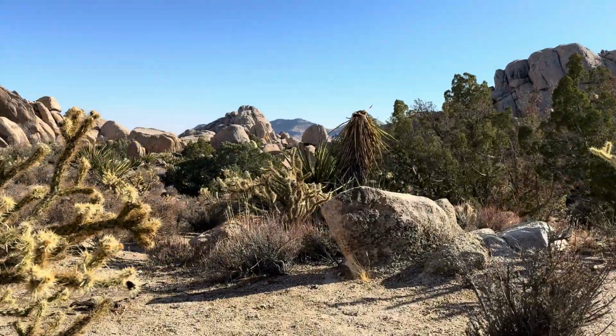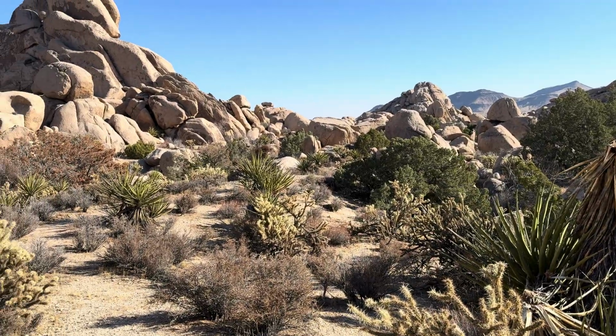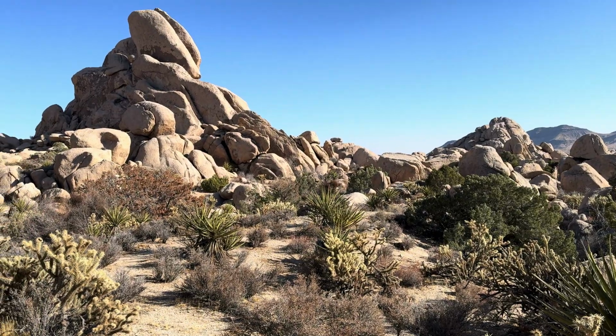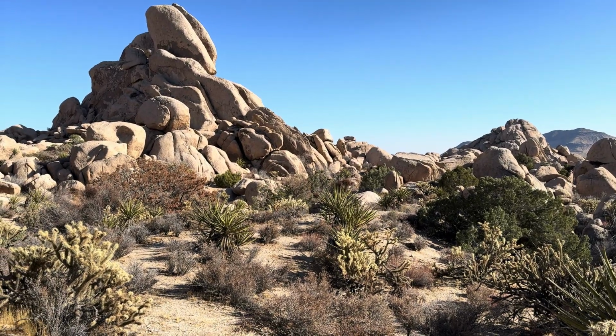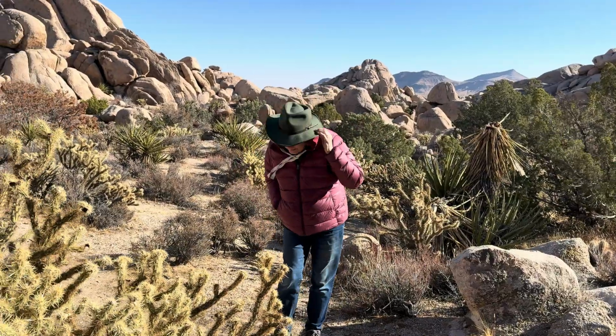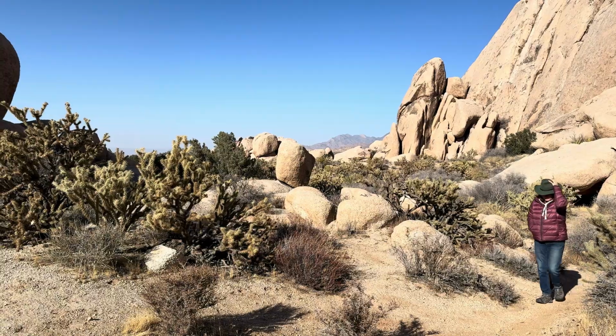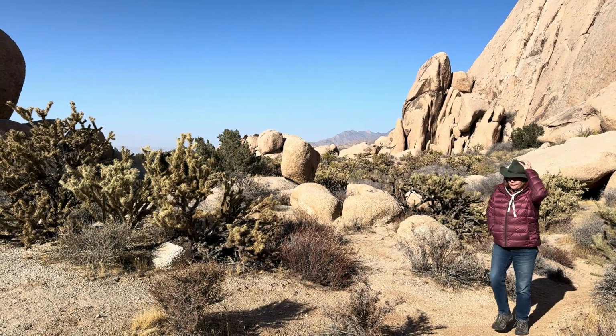Mojave yucca, California juniper, and cholla cactus create a tapestry of textures and colors. Against the backdrop of blue sky and towering stones, it's breathtaking. The wind tugs at my hat and I grab it, laughing. Out here, the desert feels wild and untamed, a place that makes you feel truly alive.